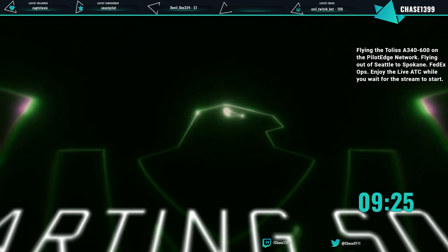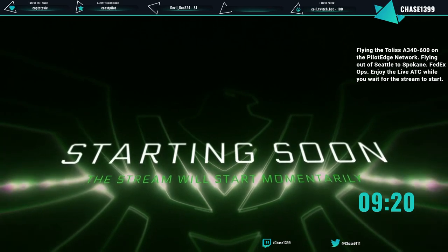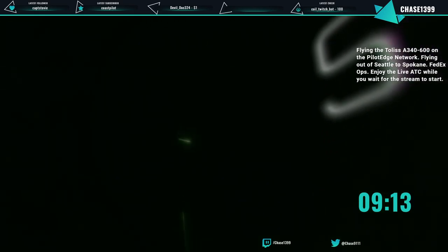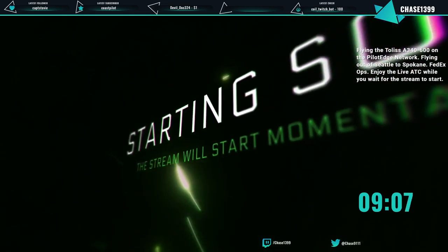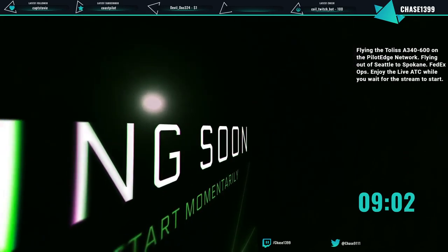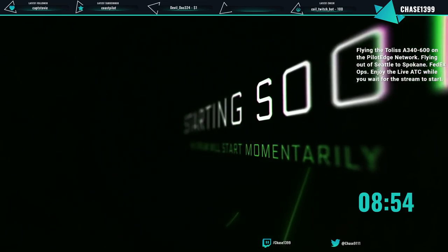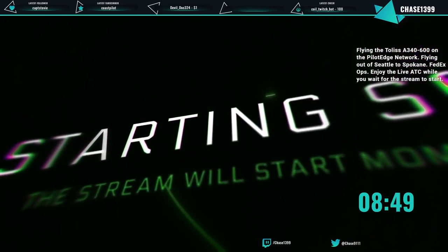Descending, stop at 11,000. 11,000, 17 right. Frontier 699, Denver approach, good afternoon. United 1515, descend and maintain 7,000. 7,000, 1515. Yeah, we're descending via the arrival, but we need to rejoin at an altitude. November 528 Mike X-ray, Denver approach, turn left heading 060, vector for final, descend and maintain 11,000. Descend and maintain 11,000, heading 060, vector for final, 528 Mike X-ray.